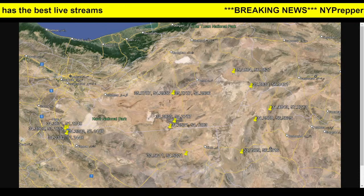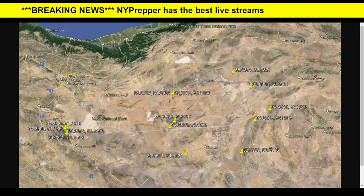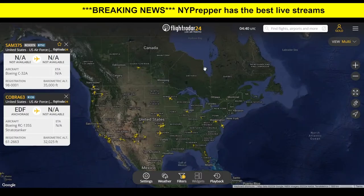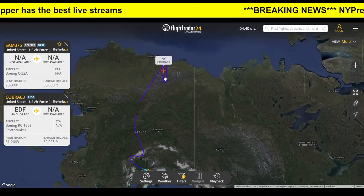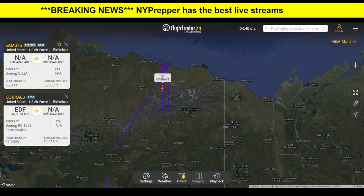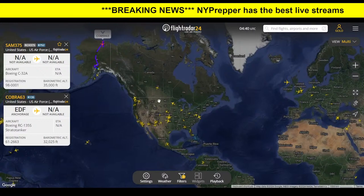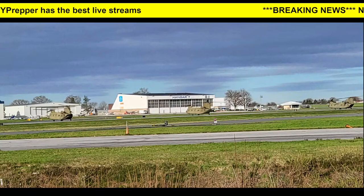Yeah, as far as I know, I don't think that's a Cobra Ball, is it? I don't think that's a Cobra Ball. Maybe I'm wrong. I don't know. I think that's just a Strato Tanker. Let me take a look again. Yeah, it's not a Cobra Ball. It's an RC-135S. So it's not necessarily a Cobra Ball. It could be. They just don't call it a Cobra Ball here officially. They call it a Strato Tanker. It could be a Cobra Ball, though. Yeah, it looks like that's probably what it is. But it's hard to say for sure. We don't really know 100% if it's a Cobra Ball or what it is.